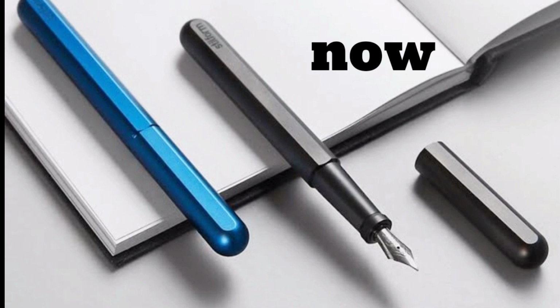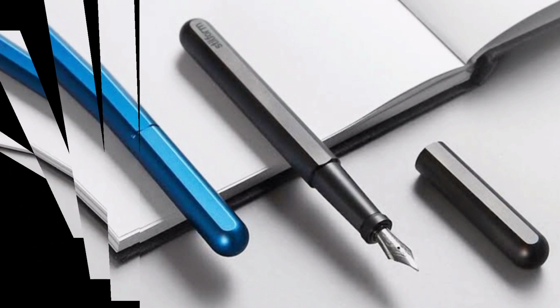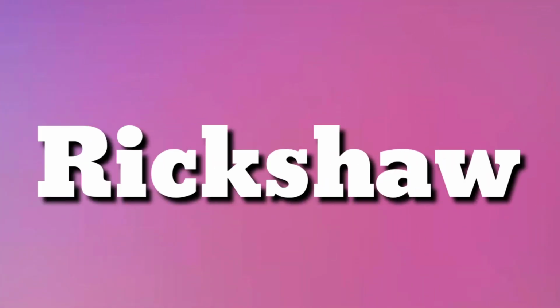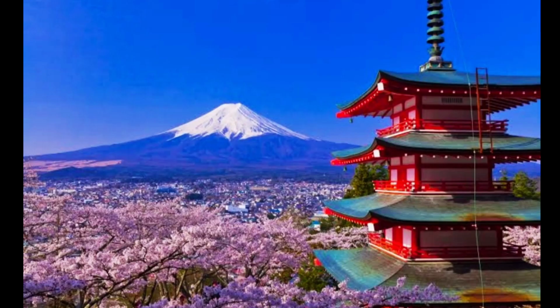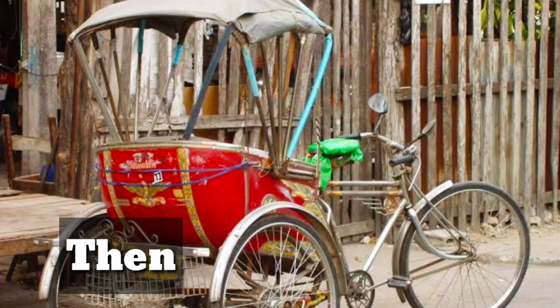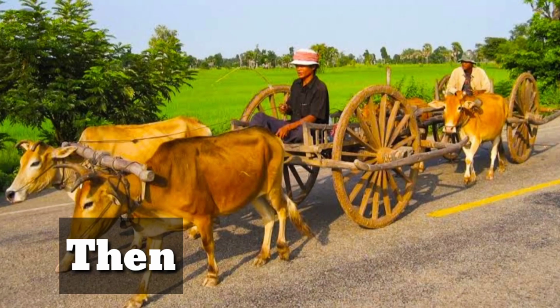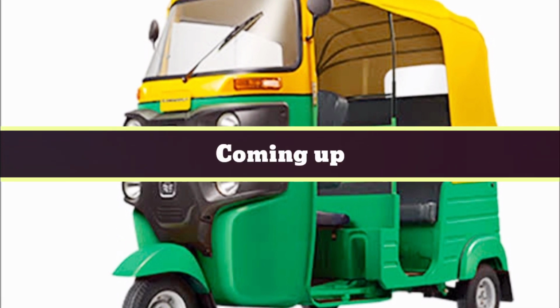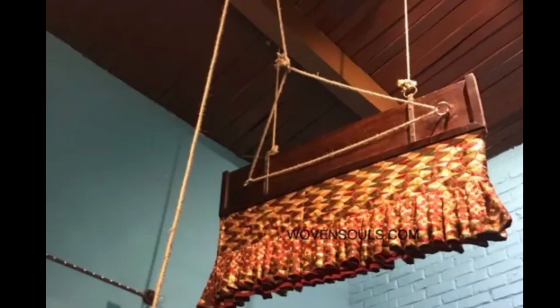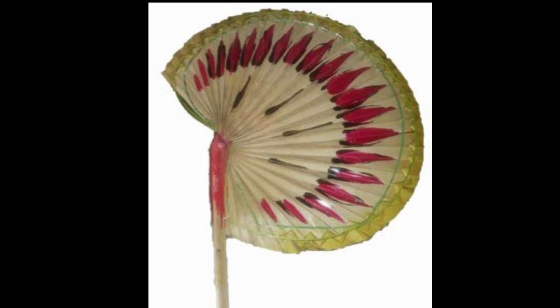Next we go is rickshaws. These were independently invented in Japan in 1869, from pulling rickshaw, cycle rickshaw, bullock carts to today's automobile rickshaw. Definitely they give a good memory to our childhood, aren't they? Fan. In olden days, we had pulkari fans, hand waving fans, which are very different from now.